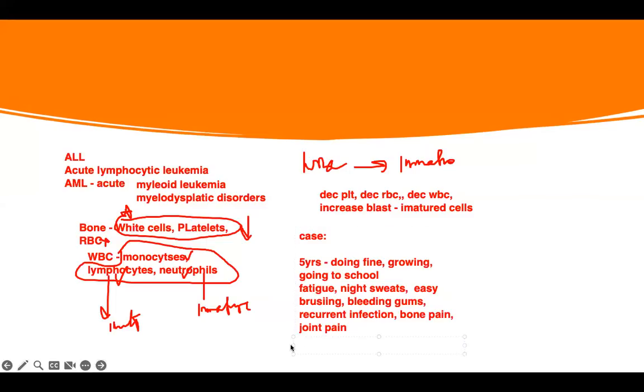And they will have what we call hypermetabolism from the cancer. So the kid will be eating and still will lose weight, or they are not growing well. That's what happens with anybody who has cancer. The metabolic activity of the cancer itself prevents them from growing. That's why people who have cancer lose weight. It's the hypermetabolic state of the cancer. So when you see in the case somebody doing well, and all of a sudden easy bruising, infections, losing weight, not growing, that's your sign that something is going on in the bone marrow.